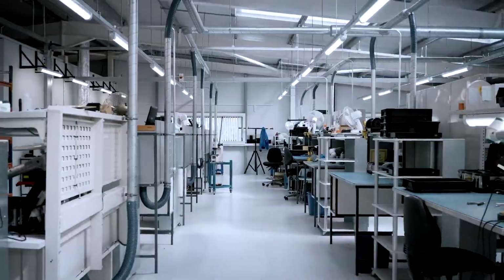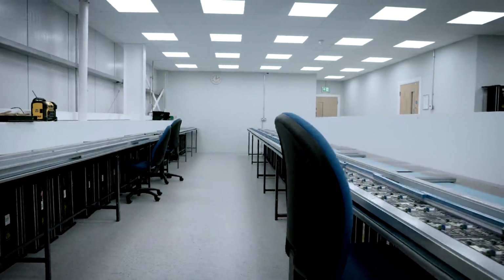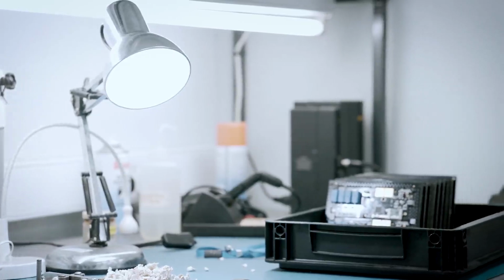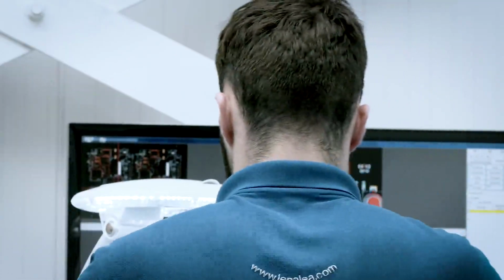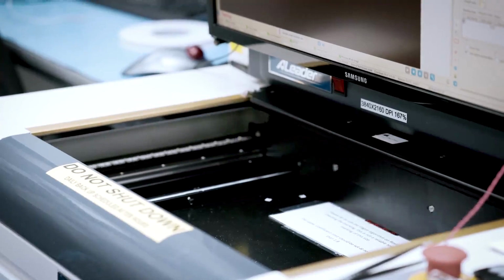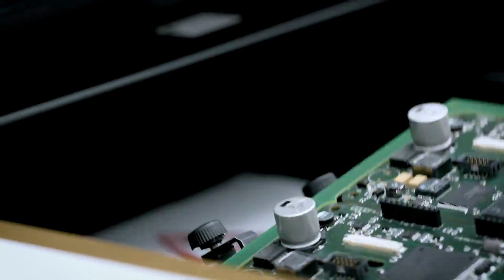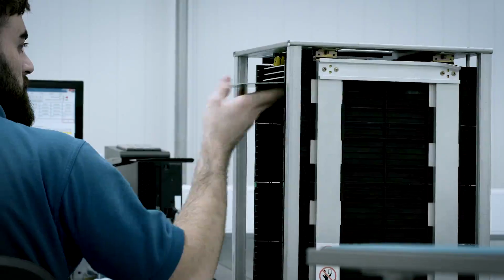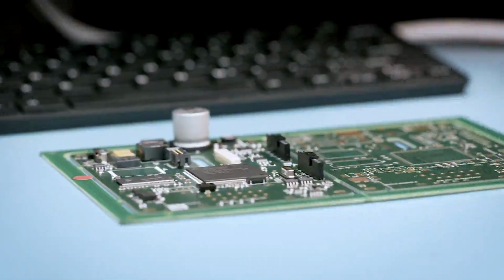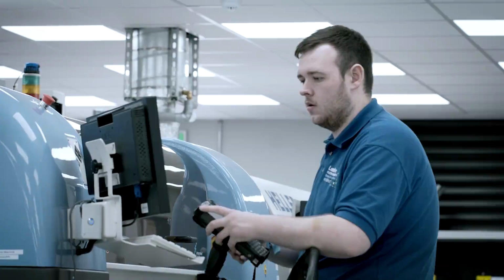With a history stretching back to the start of the millennium, Lenalea Electronics are the go-to assembly specialists. Catering to a wide customer base, our years of experience dedicated to contract manufacturing enable us to provide a wide range of quality assembly services to clients whose end markets include consumer goods, industrial machinery, scientific research, and data collection.